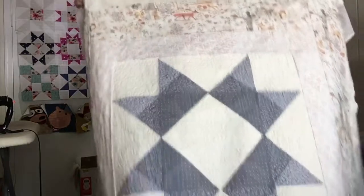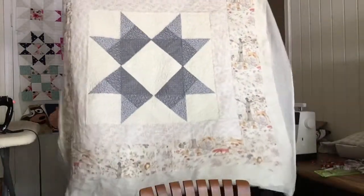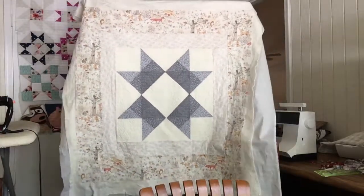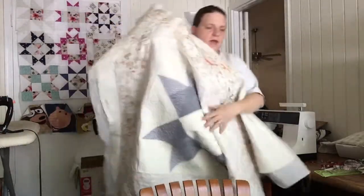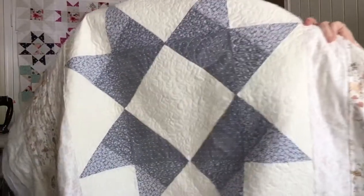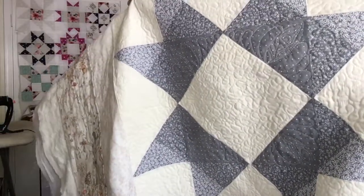Kind of show you what I did with the Missouri Star. There we go. I can't see anything and hopefully you get it. I got a fat quarter from Joann's fat quarter bundle and it was just these gray fabrics and there were some more grays mixed in. I didn't go with those because they were a little too busy. But I thought that a gray star would be really great because it's gender neutral.